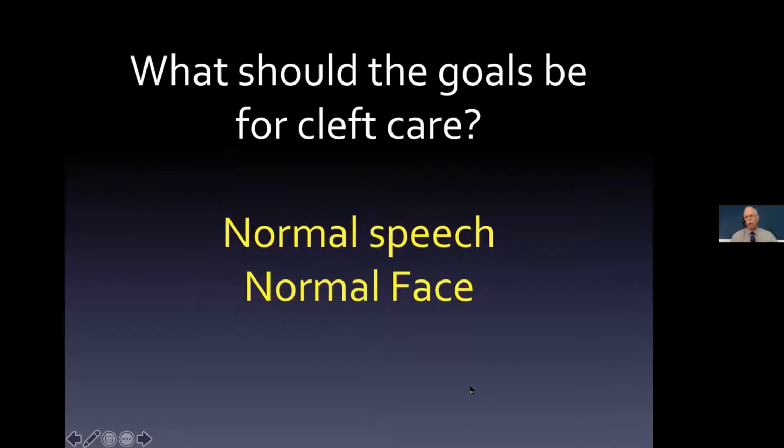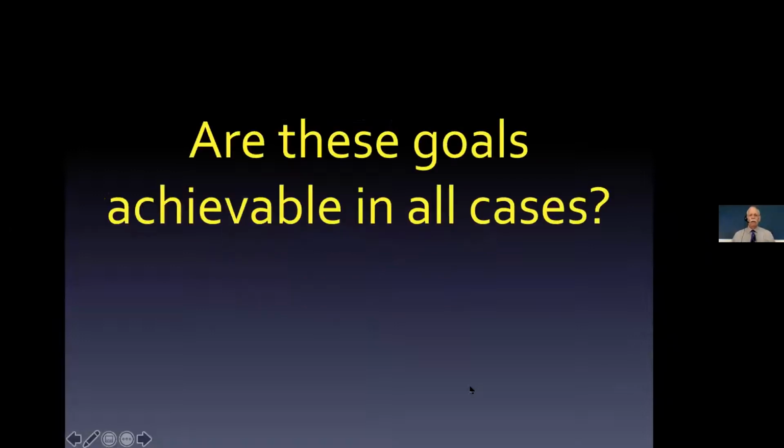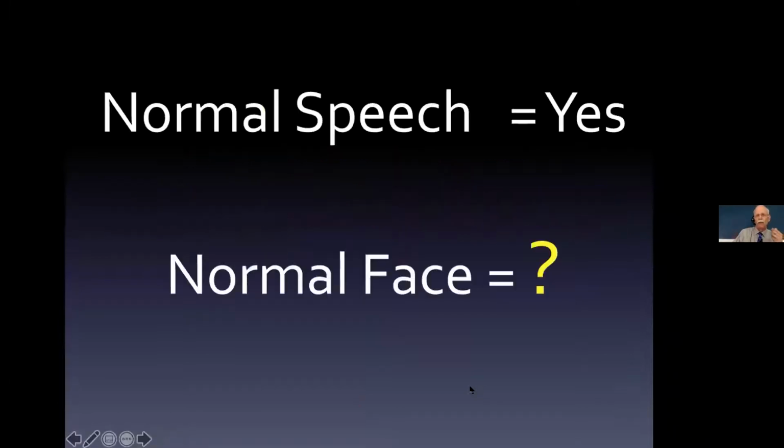So what are the goals? Well, I think globally the goal should be normal speech and normal face. And I think everyone agrees that these are good goals, but are they achievable? Well, I think speech, everybody focuses on that, and I certainly did too. I thought that if I could get these kids to speak right, even if their face wasn't perfect, at least they had a chance in society. If you can't speak, you have no chance.